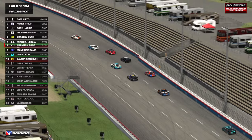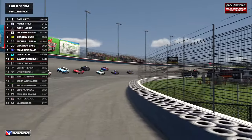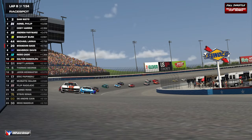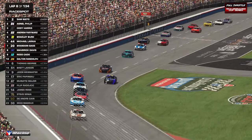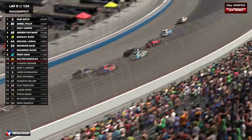Not only is Burke going to clear, but Lariah saw what was happening. He went topside to the 20 of Gas, struggling just a bit. Meanwhile, Burke feels like he can pass anywhere. Just made a move up top. Now he tries to go to the inside of the 88 car. Yeah, Lariah trying to go for that outside lane and use a little bit of the draft to try to get around Bradley Burke and Brandon Gas on the inside.